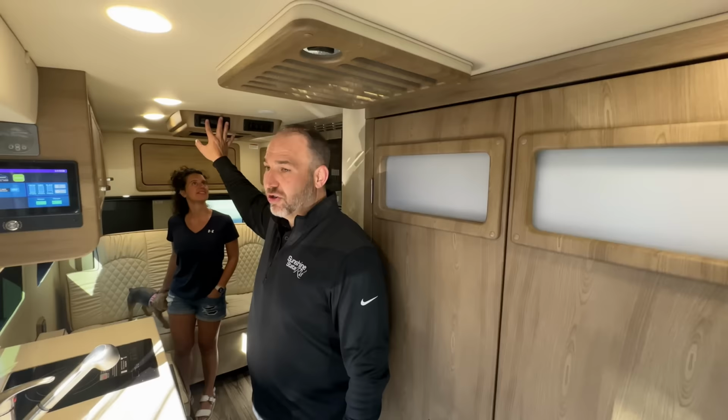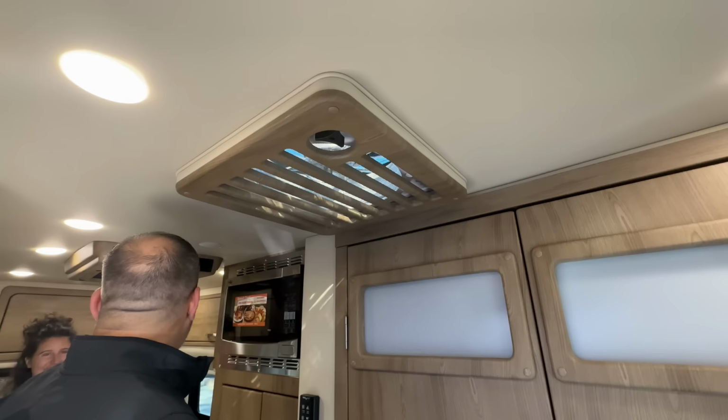I even like how they outfit the fan. A lot of times you see a white or black fan, or you see an AC cover. They really go and they match everything.